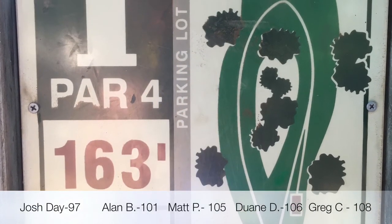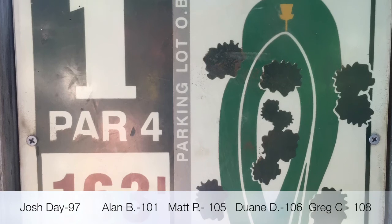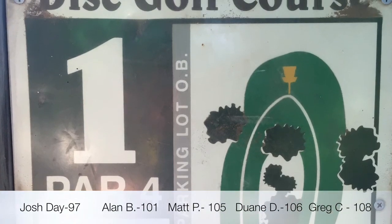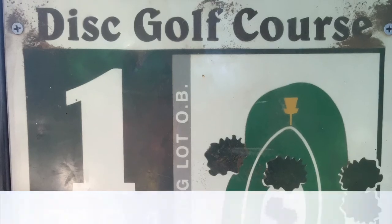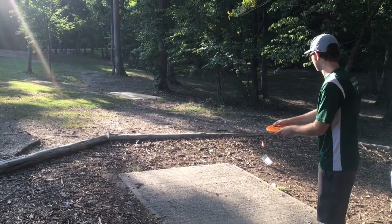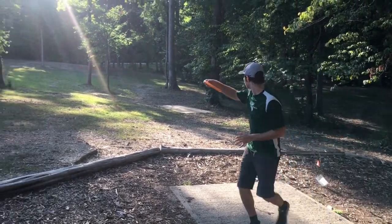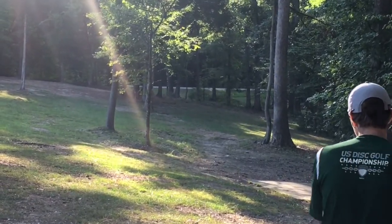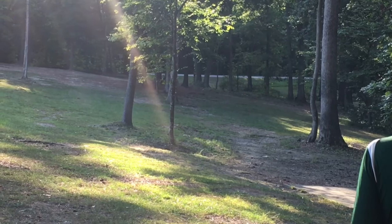Hole one's a par 3, 163 feet. You've got a tight gap on the right. It's open on the left, sloping green. Ben, you're expecting a 2, but with that fast green, 3s aren't uncommon on this hole. Yeah, it's an easy one, but if you're throwing that forehand especially, you can skip down the hill and it can get away from you a little bit.